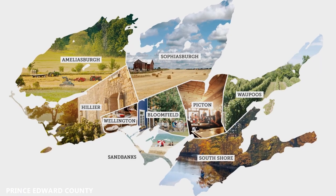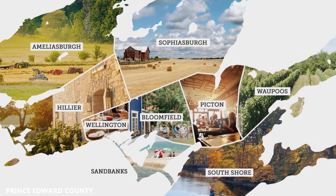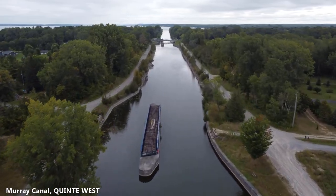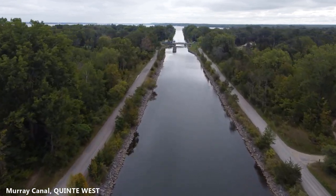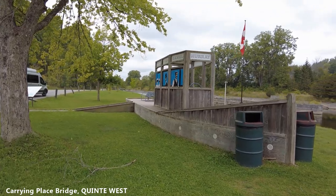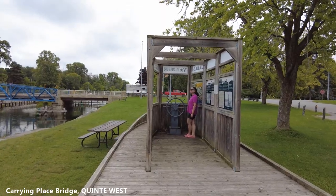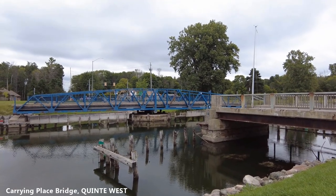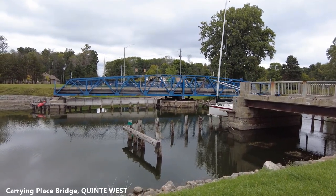Just south of Trenton is the island of Prince Edward County, with 9 unique regions to explore. We crossed onto the island at the Murray Canal, an 8-kilometer canal linking Lake Ontario with the Bay of Quinte. The bridge at this spot is a swing bridge, which we got to see in action while we were there.